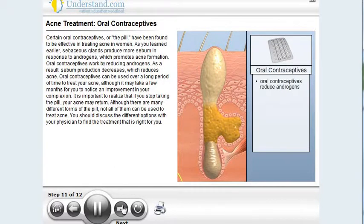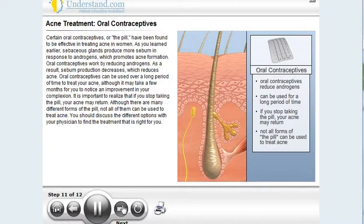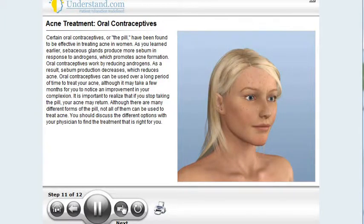Oral contraceptives can be used over a long period of time to treat your acne, although it may take a few months for you to notice an improvement in your complexion. It is important to realize that if you stop taking the pill, your acne may return. Although there are many different forms of the pill, not all of them can be used to treat acne. You should discuss the different options with your physician to find the treatment that is right for you.